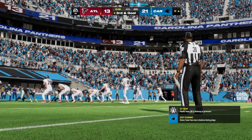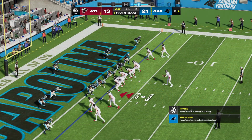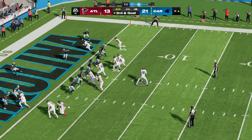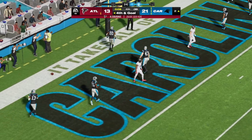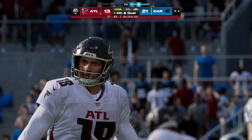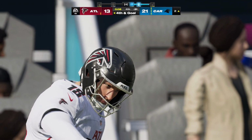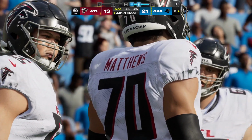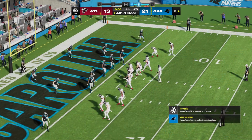This is third and goal. Back to throw. And wisely will throw that one away. What a great sequence by this defense so far. They've given him nowhere to go with the football. And they just have to make it stand up one more time because it appears that they've got their number. Can they not have a slip up here and allow a touchdown?